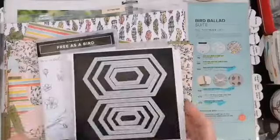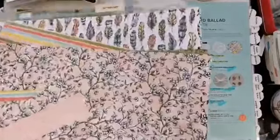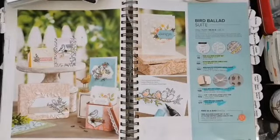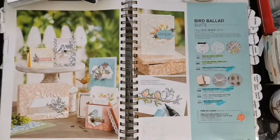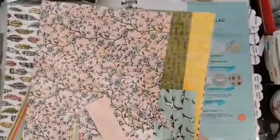And it is just beautiful. You're going to want it all. So I thought, well, let's have a little bit of a play with it all today then while it's still there. As I say, elements are going over, you're going to be able to get the nested label dies, you're going to be able to get the Free as a Bird, you're going to be able to get the lace in the new catalogue. But the papers, you're not. And the tin and the cards, you're not. They're going to go. So let's have a little play.